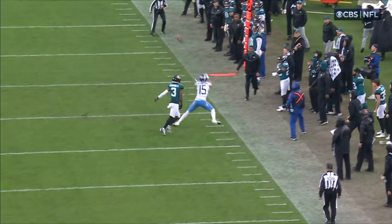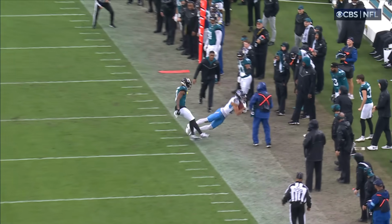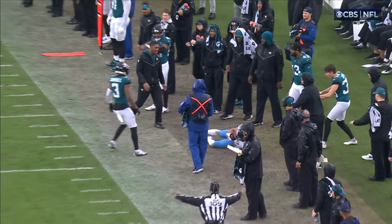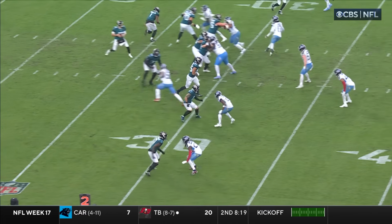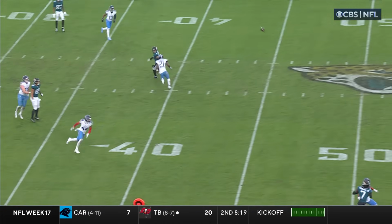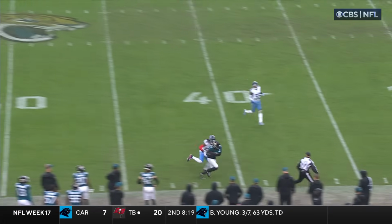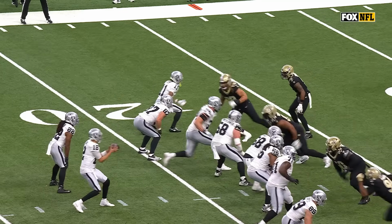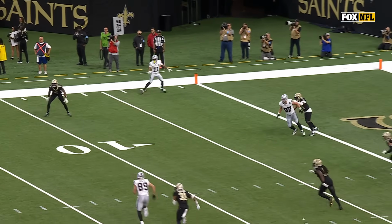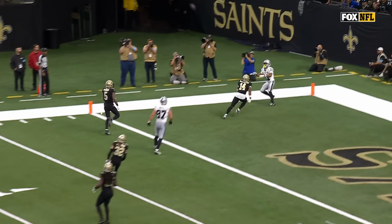Really a nice adjustment to the sideline, and you see able to get both feet in, drags the left toe. Here working the sideline, and look at the coverage. The coverage is just as good. Brownlee is in perfect position and just drop. Vic, remember him using his legs, and look at Trey Tucker. Just gets open behind the guys.